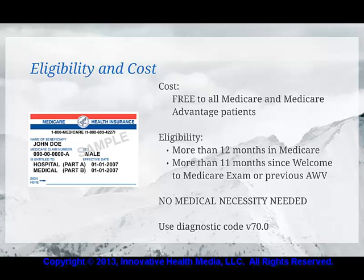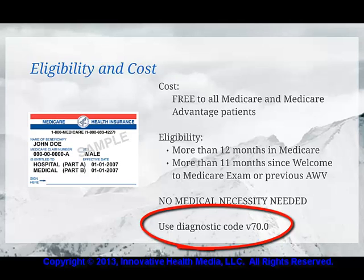The only other eligibility requirement is that the patient must be past their initial 12 months in Medicare, and they must wait at least 11 months after their Welcome to Medicare exam or last AWV. Medicare recommends using diagnosis code V70.0 for the annual wellness visit.